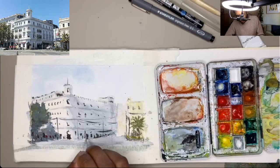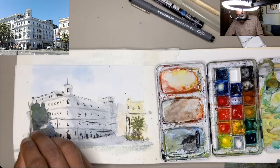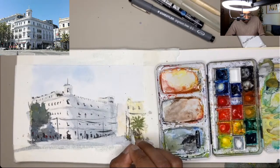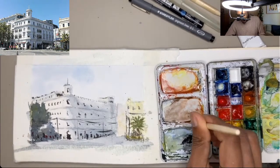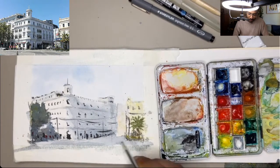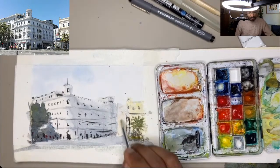Just gonna go and do that. Some blues here. Let's see, there's actually some blues here, so why not? You have to do this very sparingly because you don't want too much of that. Am I happy with this middle area? Yeah, probably.